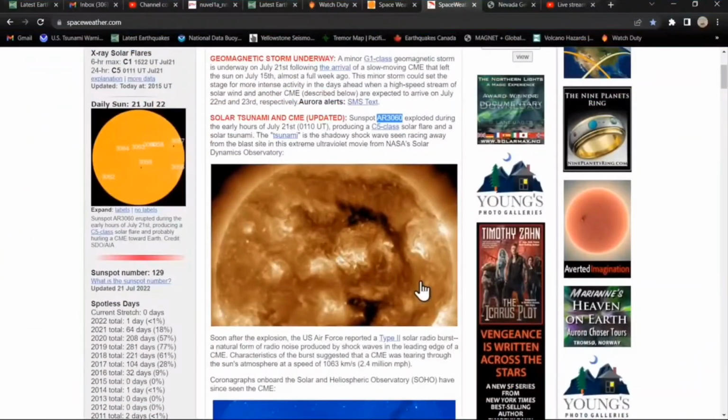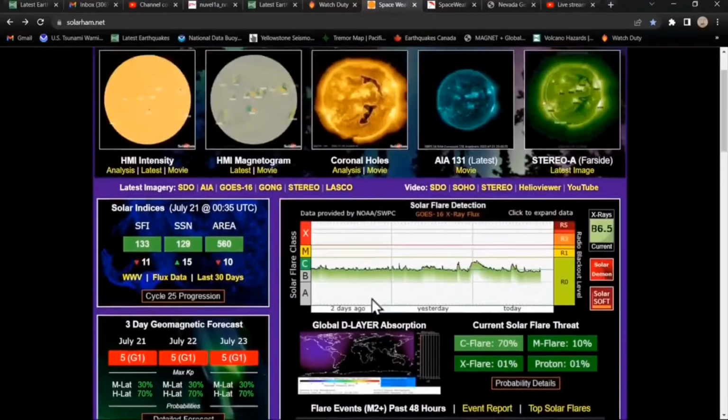here. A solar tsunami. Either way, this is definitely Earth-directed, pointing right at us. Again, these things don't have to be super large flares to create an event here on Earth. It just has to be Earth directed.